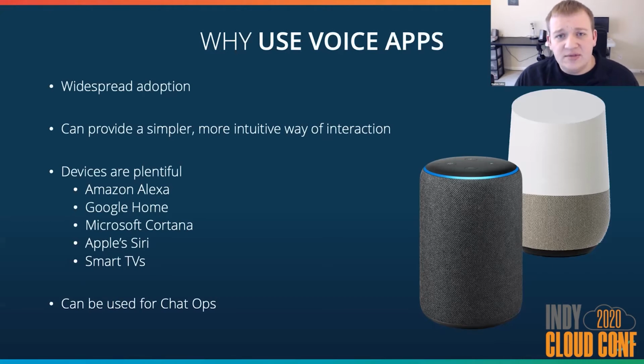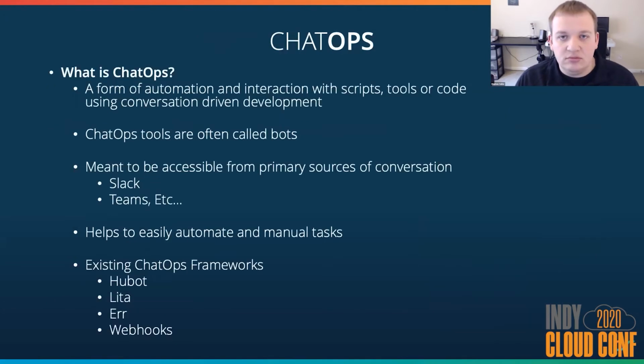And voice apps are actually a cool implementation of chat apps. So you might ask, what are chat apps? I know DevOps, I know DevSecOps. What are chat apps? Well, chat apps is a form of automation and interaction with scripts, tools, code, etc., but using conversation-driven development.